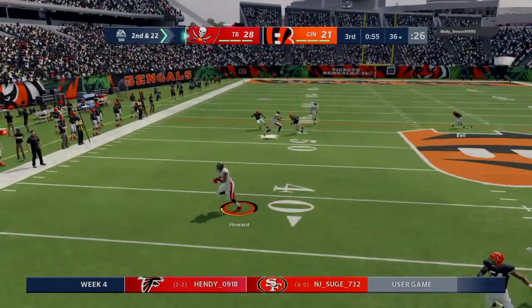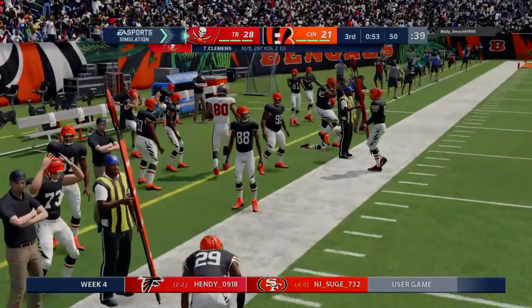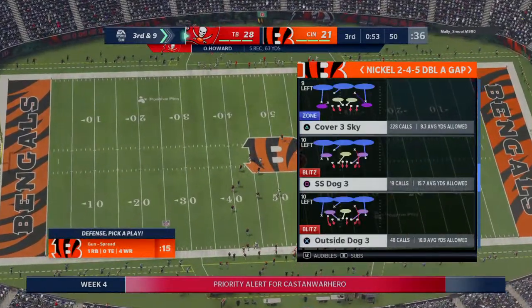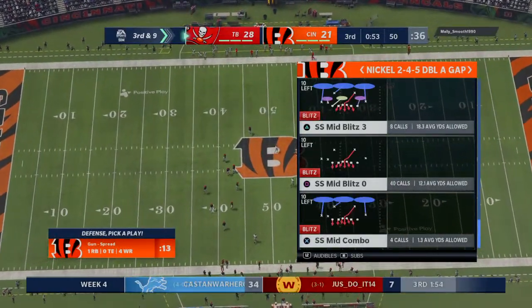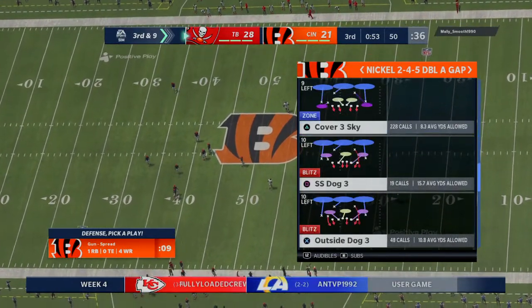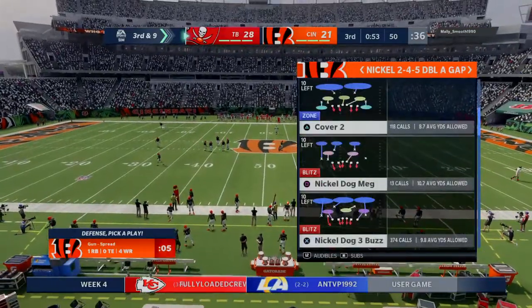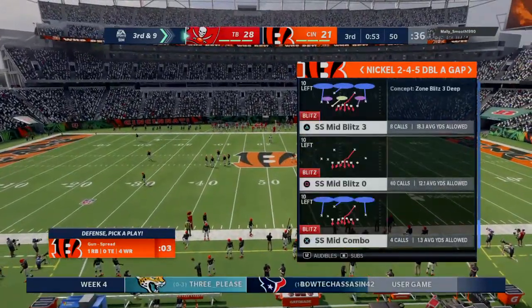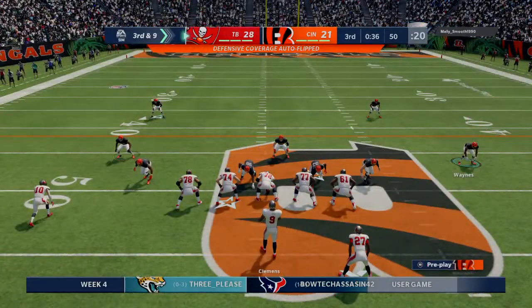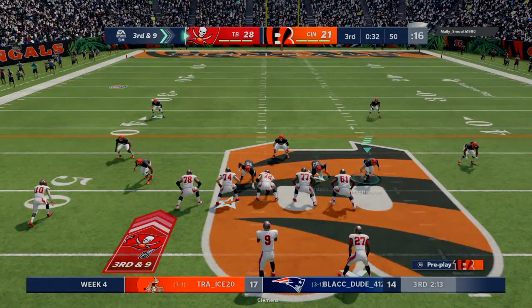Looking to throw. Clemens. Open man is Howard, the tight end. And he's going to be out of bounds right at midfield. If they didn't have that penalty a moment ago, it'd be a 1st down. Still a nice 13-yard pickup. 3rd down. In need of a conversion on 3rd down. They had the big play to start the drive. Not much since.